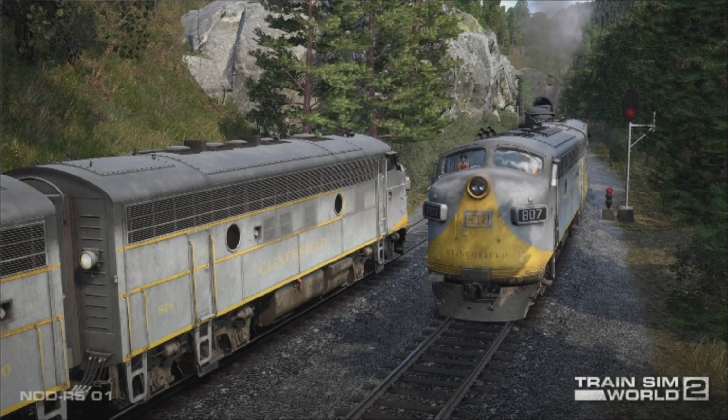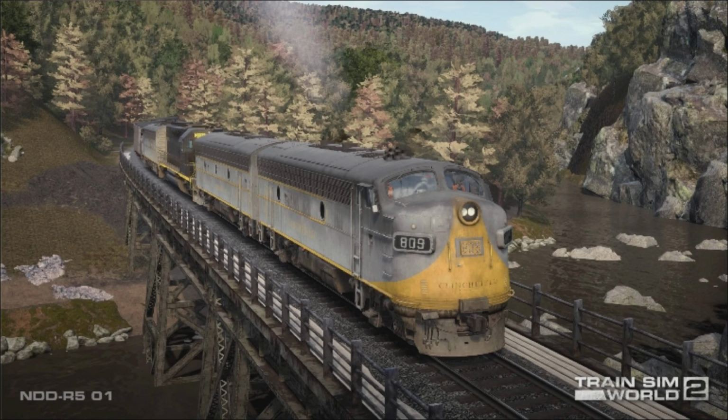EMD's 40-line diesels proved to be extraordinarily successful, and the husky, hard-hauling and reliable SD40 was near perfect for the Clinchfield. The CRR ordered 6 more SD40s in 1969 and 10 more SD40s in 1971. And like the F7 before it, the SD40 became the primary mainline workhorse of the Clinchfield.